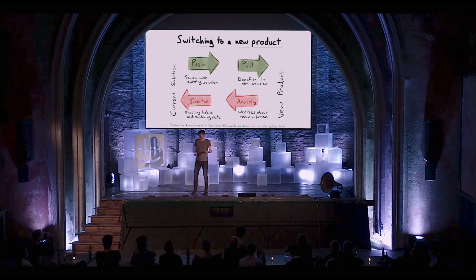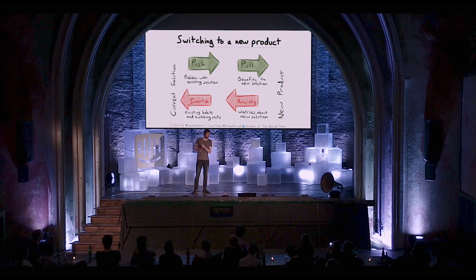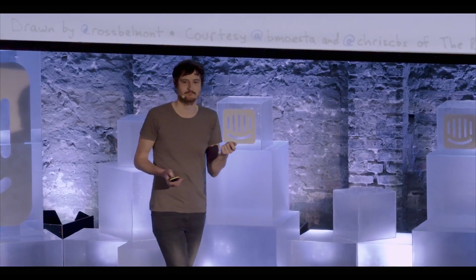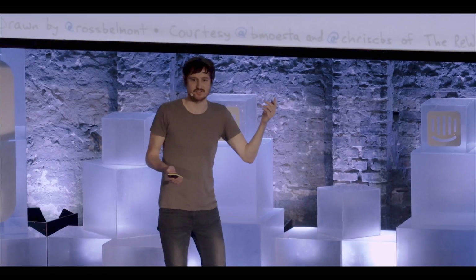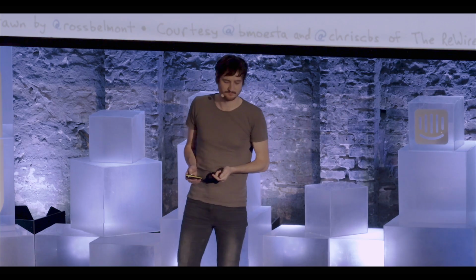At the same time as maximizing those push forces, you're also trying to minimize the forces that are pulling people back to their old solution. And as we saw from that graph of user retention, that's actually a really common thing. People end up going back to what they always did before.